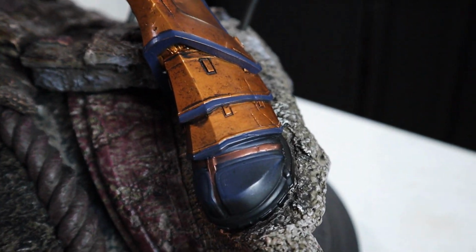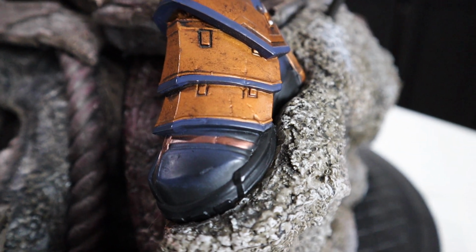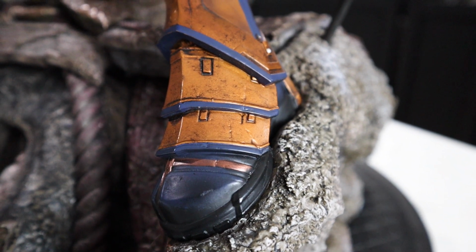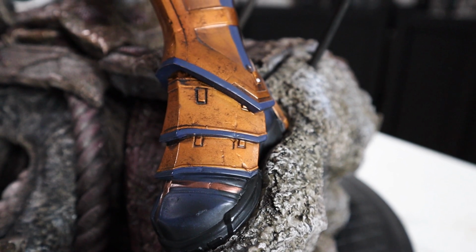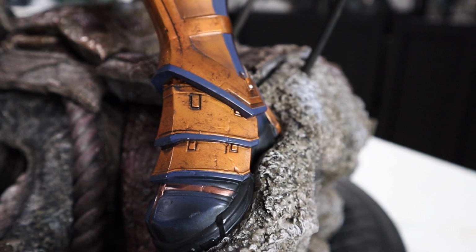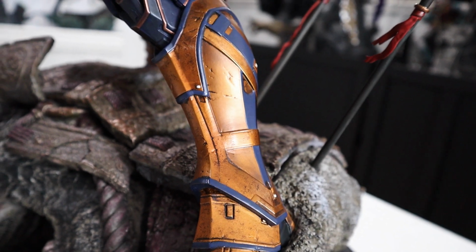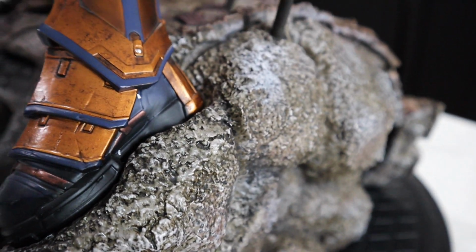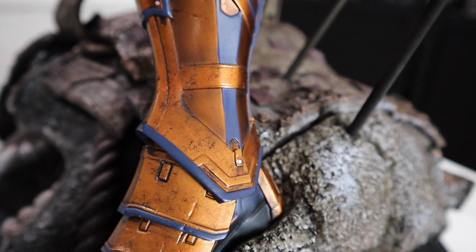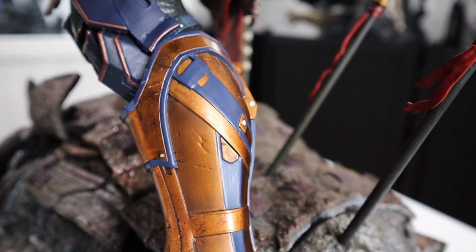Let's look at some of the colors here on the actual statue. So obviously this great orange color, but in real life and to the naked eye it looks like a copper. So it's very smart the way they did it, because copper is kind of an orangish color. So it's not an obnoxious orange, cartoon or a comic book orange. It's just really, really good. Look at the detailing on the boot. There's some nice weathering there, as you can see as you go up the boot. Really, really cool. And again, that blue really offsets it.